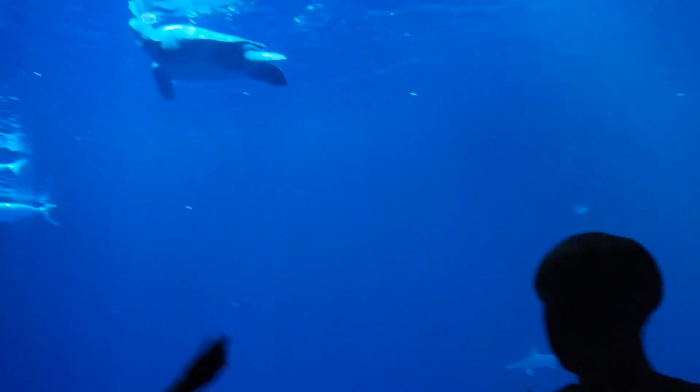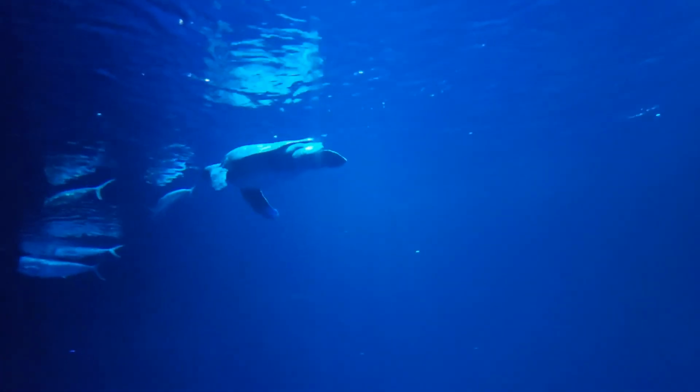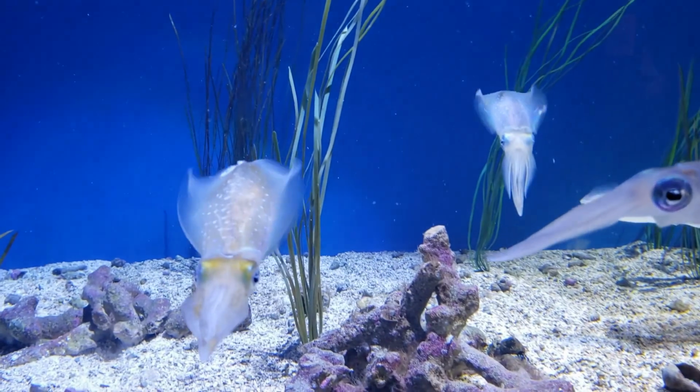It's just so crazy, the way these light up, all electrifying. And we finally got to see a sea turtle. What we saw was two sea turtles.